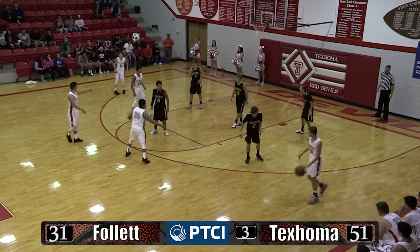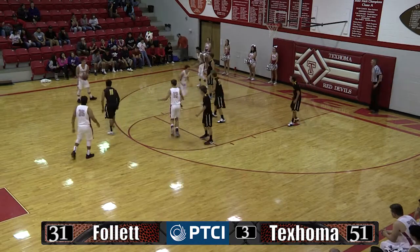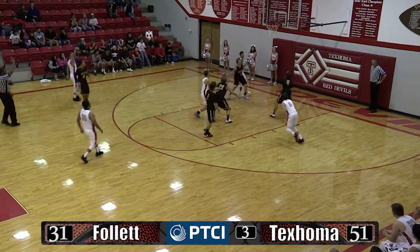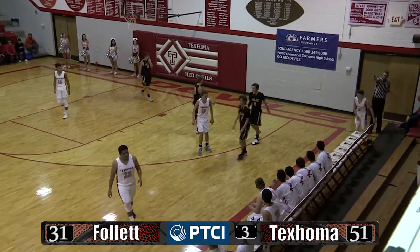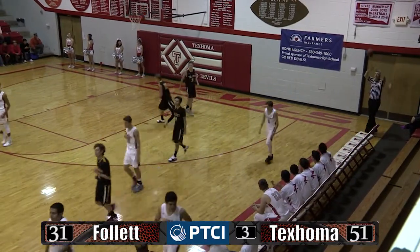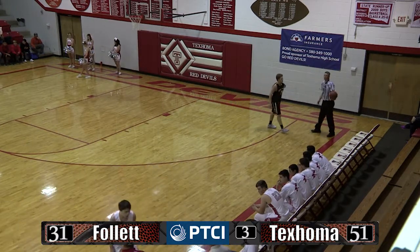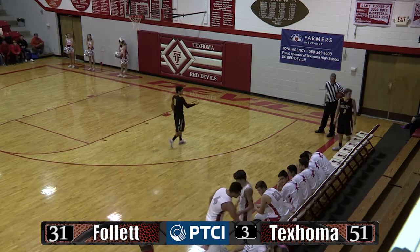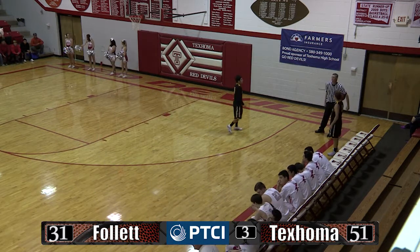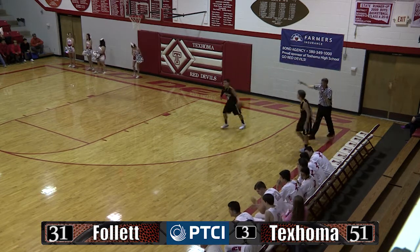Mitchell with it in the corner. He'll bring it back up to the wing. Damian Martinez with it as they reset their offense. Glover takes the three. No good. Long rebound. Meyer tries to save it. Can't do it. Ball turned back over to Follett. Armando Martinez back into the game for the Red Devils. 2:09 left to play, third quarter. 20-point lead for Texhoma.